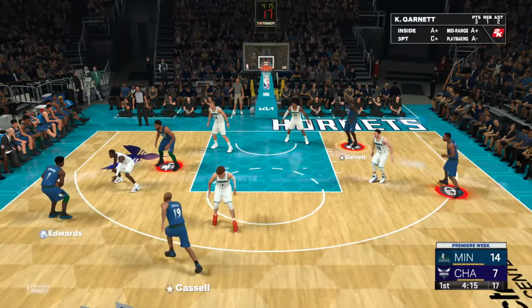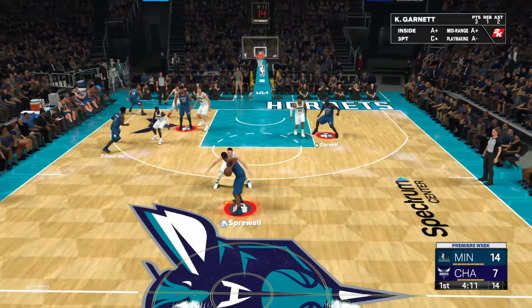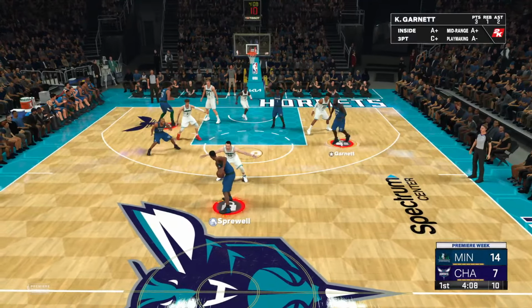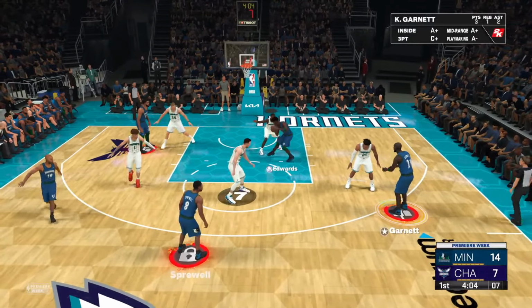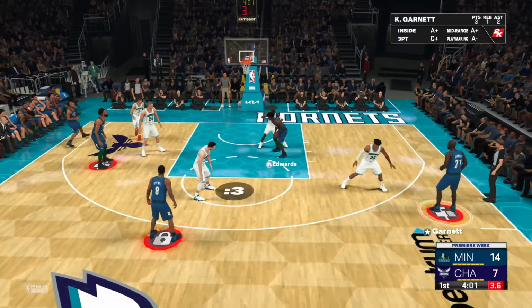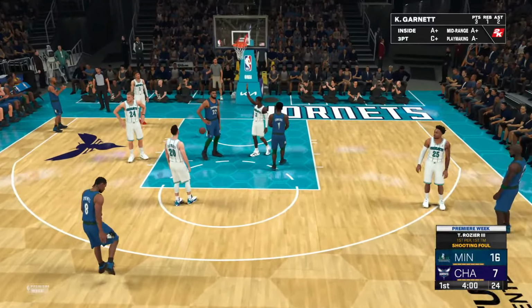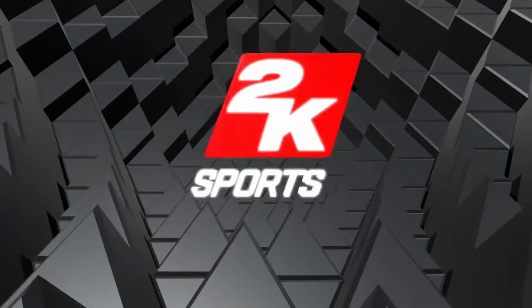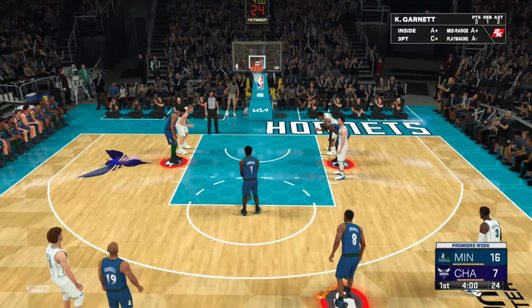Outside Edwards. Here's Sprewell, defended by Hayward. What you waiting on, idiot? Back to Edwards. You gotta move, bro. And they call the foul, so he's got the and-one chance here to make it a 3-point play. Oh, this is the kind of start they were hoping for. And this is his first trip to the line tonight.